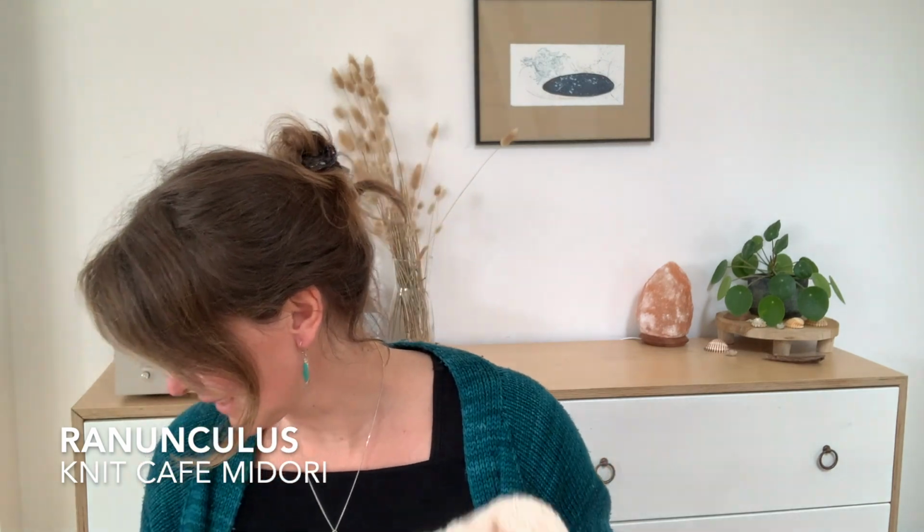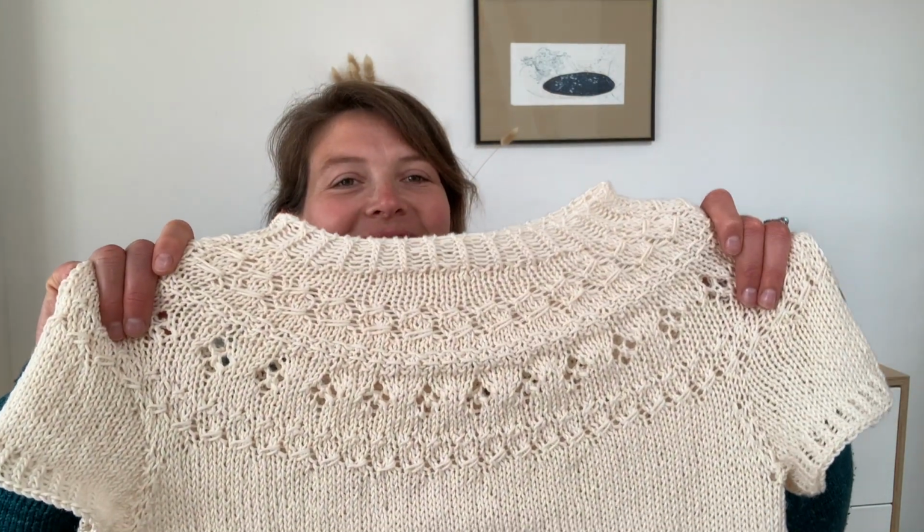Then my third finished object, it's the Ranunculus from Knit Café Midori. I used La Mana Perla in the white color. I think it's the gebroken wit. I don't know the name in English. But I will put the number of the color in the show notes. But this is it. Oh, I really like it.